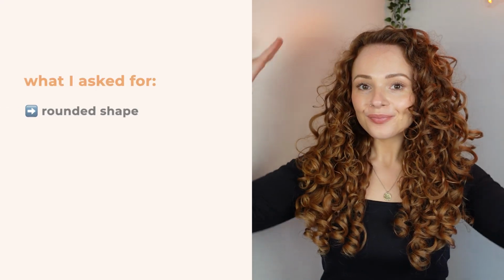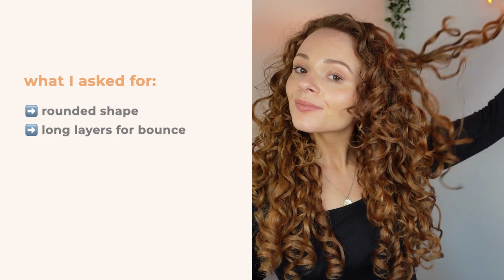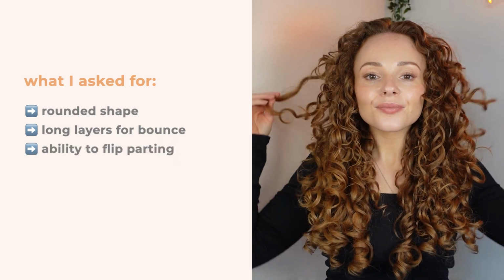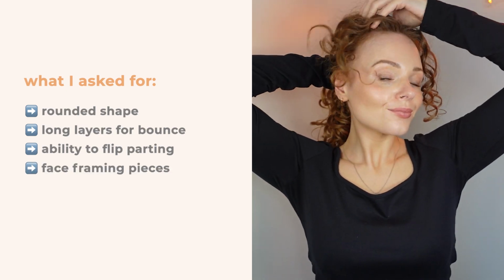And the other side. So just to round this video up, I asked for a rounded shape, long layers for added bounce, the ability to flip my part in every which way, so to each side and in the center, and of course some shorter face framing pieces. So yeah, these are my results from my curly haircut.